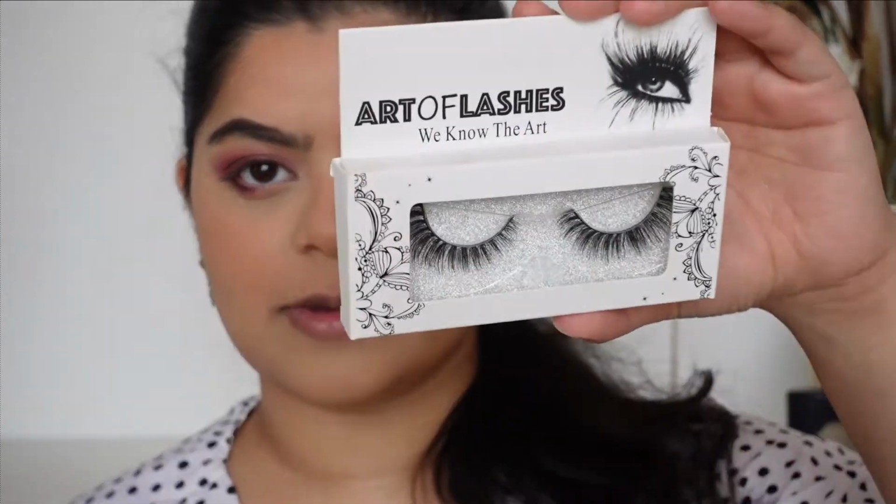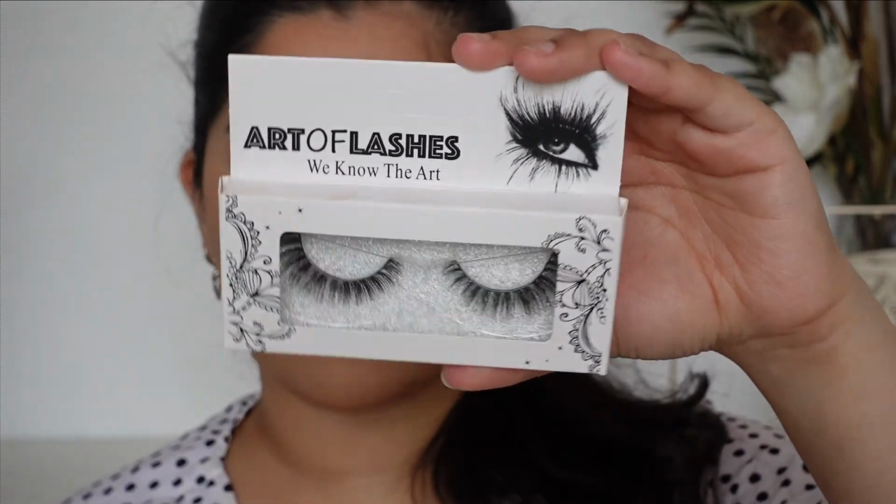Okay guys, be right back. I'm just going to pop on my lashes. The lashes I'm going to be using today are these ones. These are Art of Lashes Troublemaker lashes. So be right back. Okay guys, I'm back. I just popped these lashes on. I know you can see a bit of lash glue. It's just drying. But yeah, I'm going to do my lips right now.